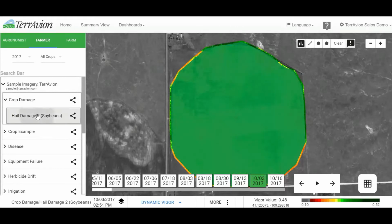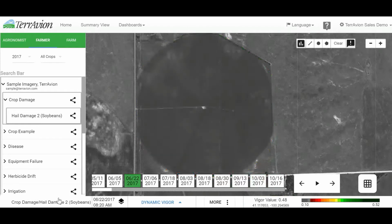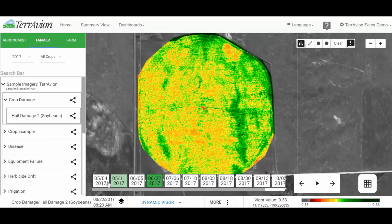So you can see here, we've just pulled up this hail damage field here, this soybean field. And what you have here basically is the farm name and the field name. You have the date and the time the image was captured. And then right here, you have your timeline.